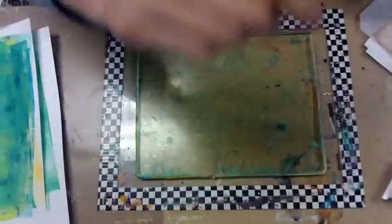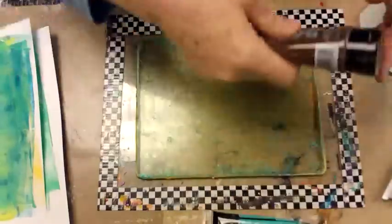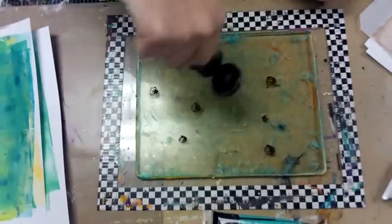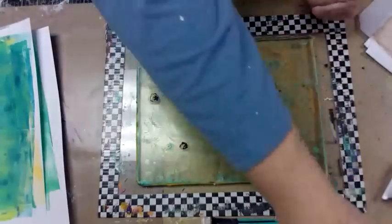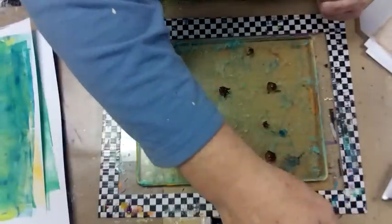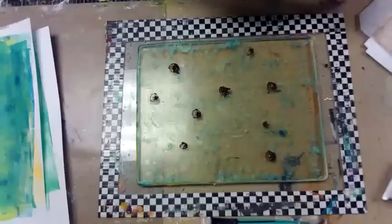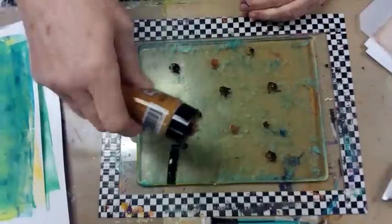And what I'm going to do is combine some browns over top of that turquoise. This is a better way of sometimes mixing them up like that, to dot the color around. Let's see, where'd that go? Maybe a little bit of this to lighten it up.